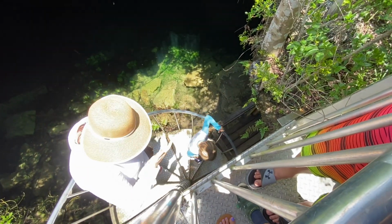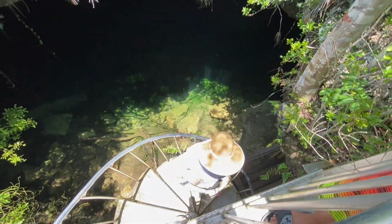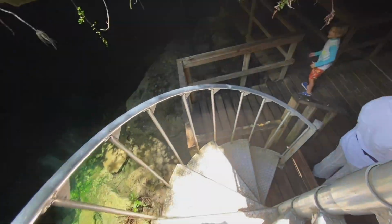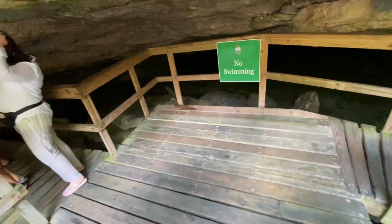Lucayan National Park features one of the world's longest charted underwater cave systems. While you cannot swim in these caves, there is a boardwalk that will lead you down into the cave, and the first cave we walked in even had bats.